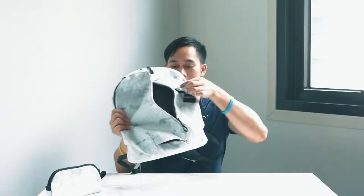and small footprint. We actually have this additional loop. You might be able to see it like so. And that can act as a little key tether or just anything like a carabiner that you want to loop on that while keeping it hidden. So pretty cool.